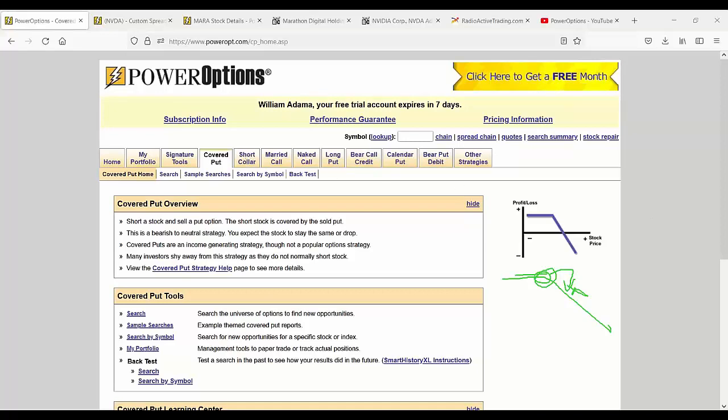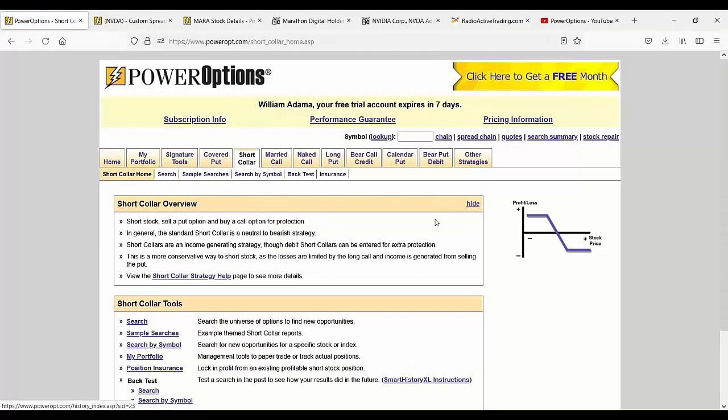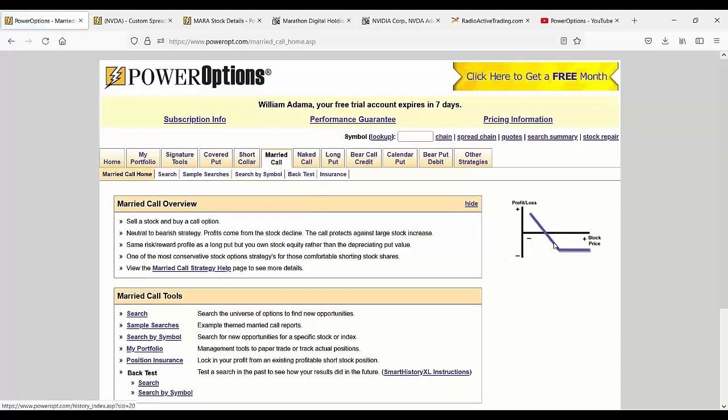Short collar would be selling the stock, selling a put against the position, and buying a call option to control risk if the stock goes to the upside in the opposite direction. Similar to standard collar. And the married call, opposite of the married put we just talked about for Robert, shorting the stock and buying a call against it to control the upside if the stock goes in the opposite direction.